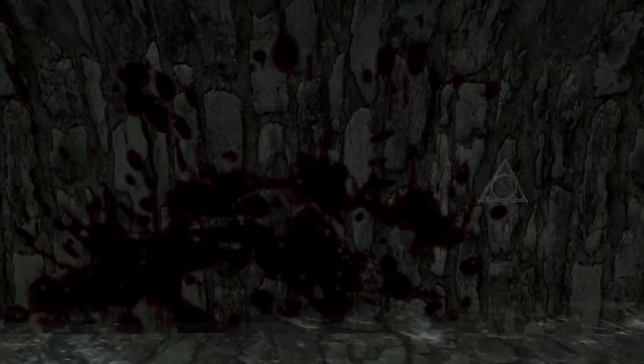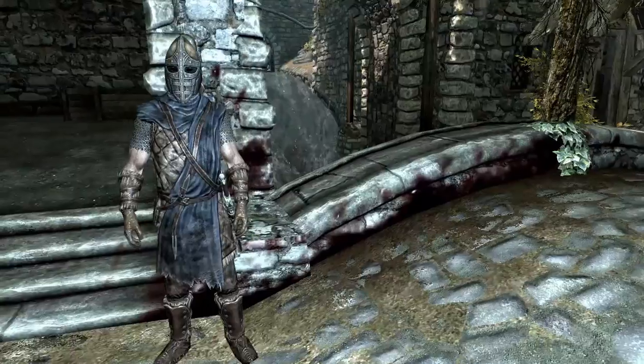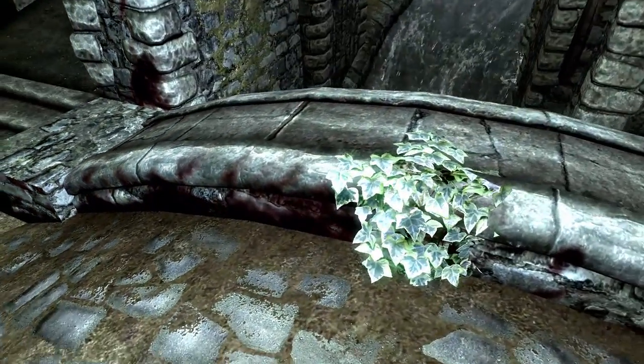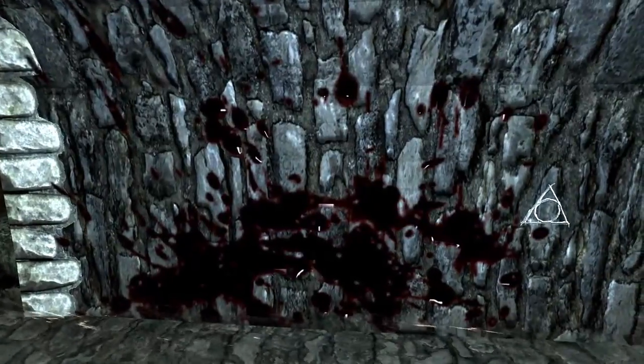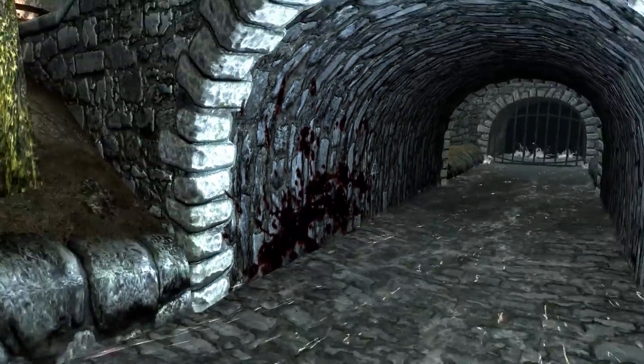But judging by the huge blood splatter on the wall, I would guess that it was not a safe place to hide from guards. On the walls and the edge of the bridge, there is also blood splattered everywhere. Whether this was a mishap or perhaps the guards placed that symbol there just to trick thieves, I'm not sure, but I am sure glad that I was not that thief.